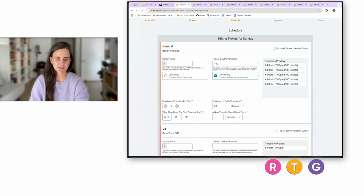The first one's going to start at 6 p.m. and a new time slot is going to start every 30 minutes. And you'll see here that we get a quick preview of what our time slots are going to be, as well as how many tickets are available in each one. And now these caps are optional.